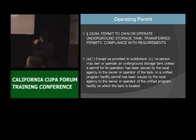So again, if they're not in compliance, that facility will not be issued that UST operating permit. They have to be in compliance, and we're the ones verifying the compliance and issuing that UST operating permit. So we want to make sure that we're out there ensuring that these facilities are in compliance, that their paperwork is in order, and that their sensors are working before we issue these operating permits.